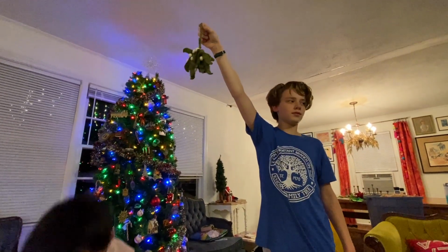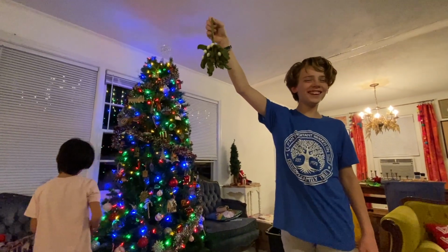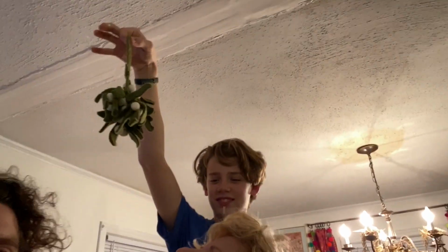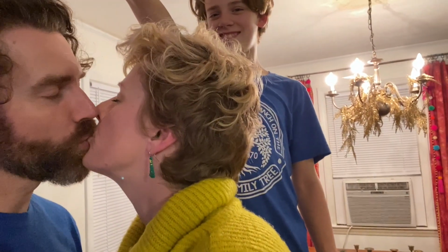Asher has some mistletoe he's anxious to use, but no girls here for you right now, bud. Dad, stand next to Mom. We see some mistletoe. Okay.